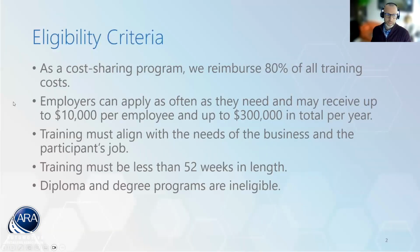So we've got eligibility criteria, and at a very high level, the program exists to support employers to train their workforces in almost any area that the business needs. So all we ask is that the training is related to the needs of the business and the participant's job. And so with that, there's a couple of pieces of key eligibility criteria that I'll highlight.